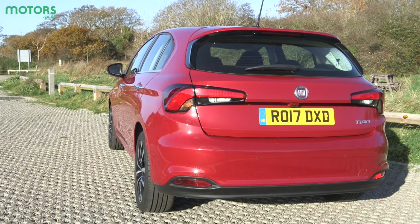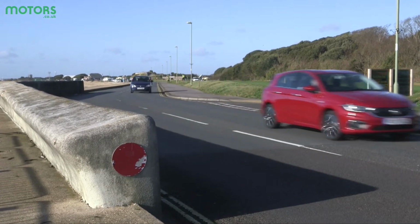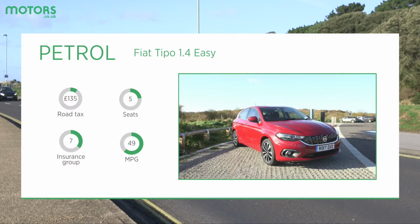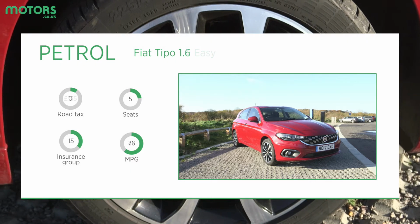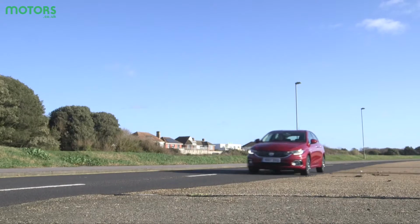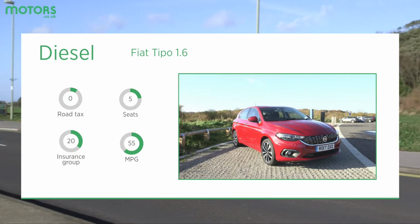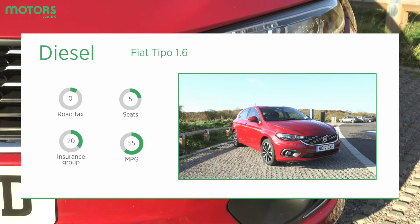There's a wide range of engines available with the Tipo, meaning there's sure to be a powertrain for everyone. It kicks off with a 1.4 litre petrol driving the front wheels through a 6-speed manual gearbox, rising to a 1.6 litre petrol with an automatic box. In terms of diesel, there's two to choose from, a 1.3 or 1.6. The best choice is the 1.6 diesel. It has lower emissions than even the smallest petrol and offers better economy too.